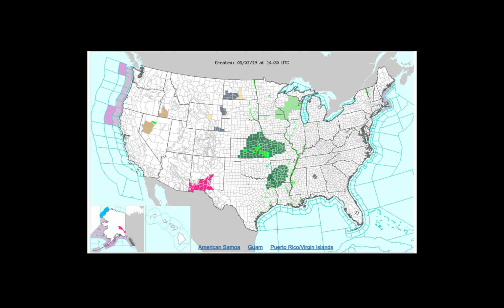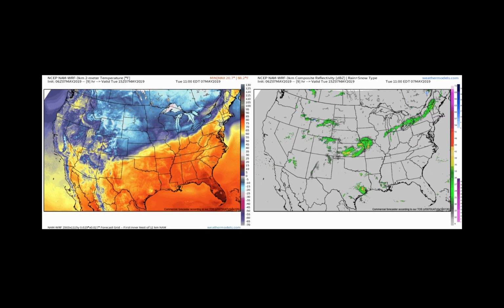Looking at the hazards map, we're quiet for the most part across the Northeast region. A big area of flash flood watches and flood warnings across the Central Plains into the Mid-South, where, again, we're dealing with very active and very stormy weather. This will eventually begin pushing off to the Northeast, and we'll take a look at that here in just a moment.